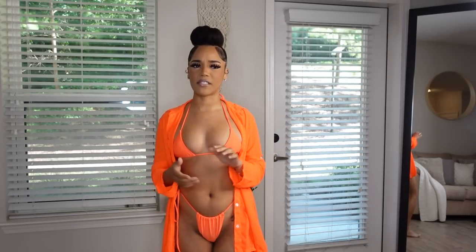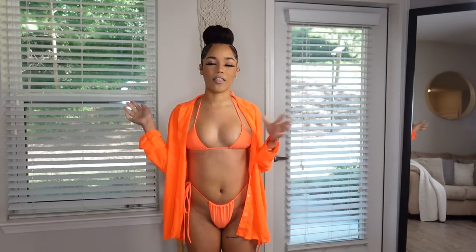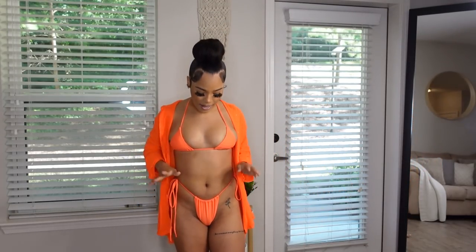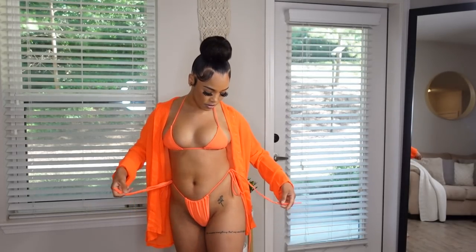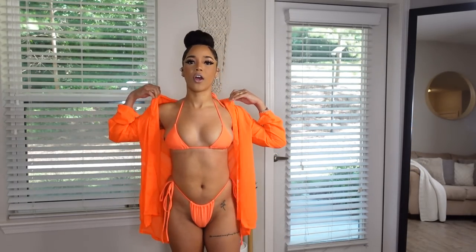And I wanna say that this set was maybe like $15. I'm not sure because I did have a coupon code that I ended up getting from them for like 30% off, but it was still extremely affordable. And let me just talk about this set. So it comes obviously with the cover-up top, the bikini top, bikini bottom, and this is all in a size extra small. And I just got an extra small because, like you see, the strings are really long, so you can just adjust this how you like. You can make it looser, bigger, tighter, all of that.